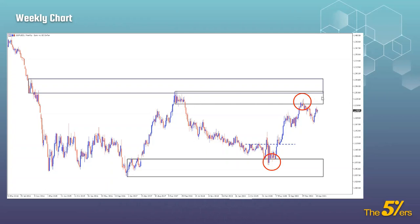And one more thing, when we have adjacent zones, for example, supply within a supply or very close to another supply, this is even stronger. Adjacent zones, if you have demand just above another demand, it shows extra strength because it means that a lot of buyers were waiting here. It's like a double layer, like a stronger wall.